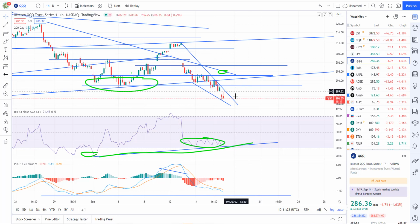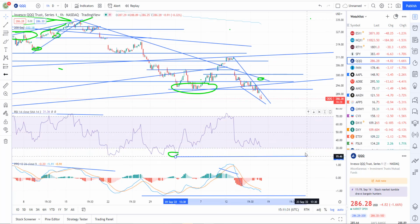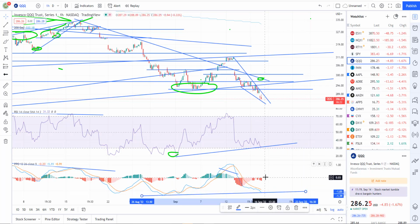I don't know if we'll get it or not. Here's the hourly chart. I'm just really watching these divergences to see if they get burned through. On the RSI here, you can see we got a little more to go. But if we continue to sell off, we're going to burn through them. And the PPO is barely hanging on to that. So just something to watch. I'll definitely be focused on those divergences.